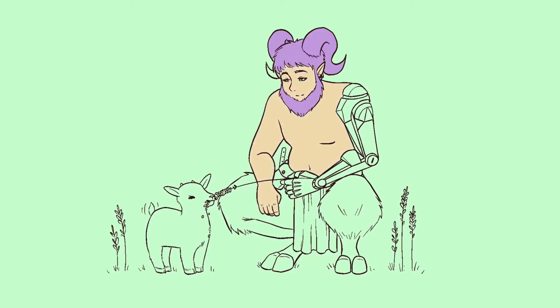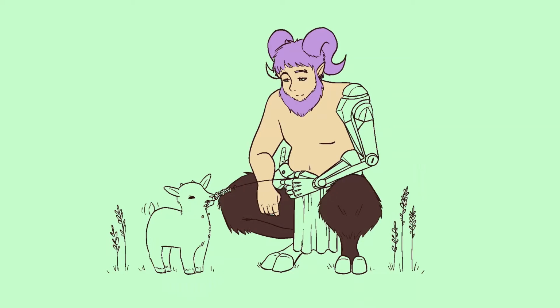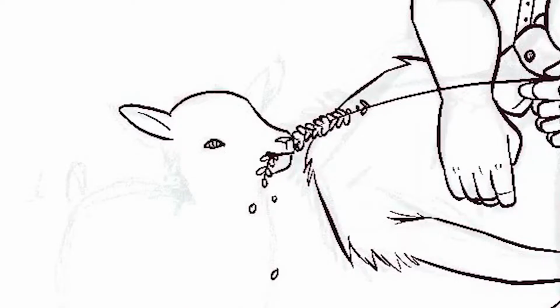I know we have passed the scene where I sketched the goat, but I just wanted to say drawing a goat was not easy for me. They might look cute, but they are not easy to draw, especially not their eyes. At one point I made it look like a demon goat.